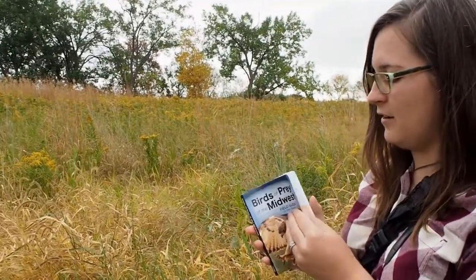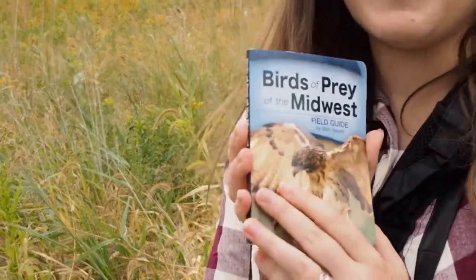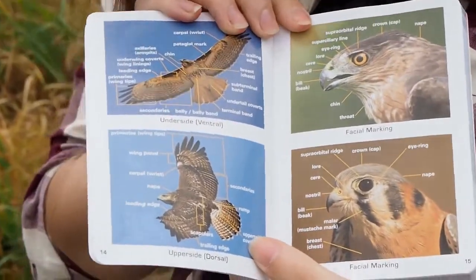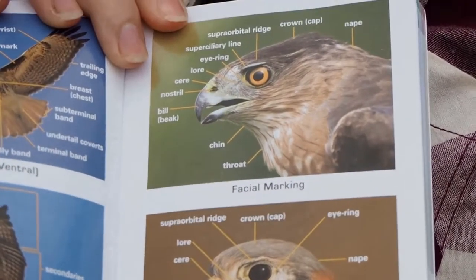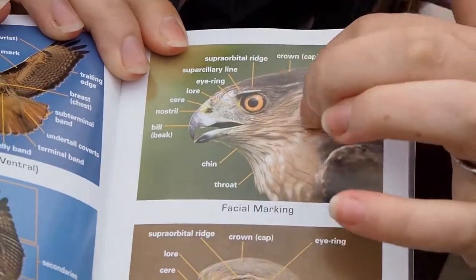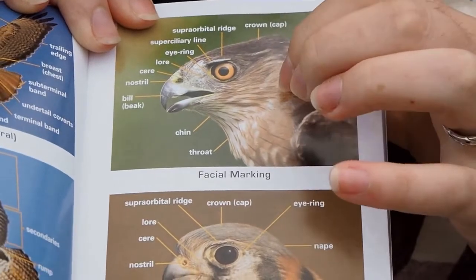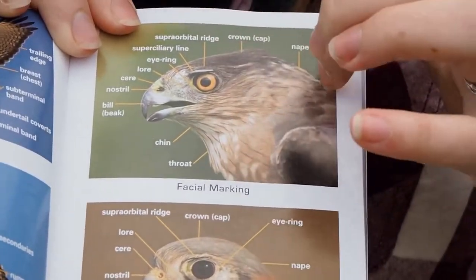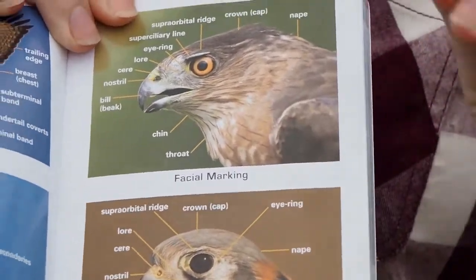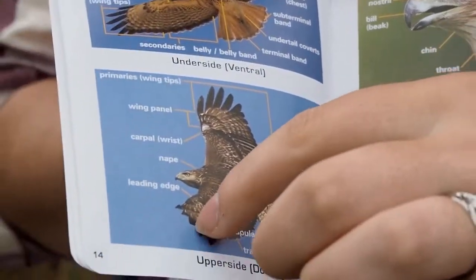And speaking of, this is actually a really cool book. I love it. I'm still working on my raptor identification, and this is a really good book teaching you about what to look for whenever you identify not only raptors, but really any type of bird. So some key spots to look at is always around the eye area. A lot of birds will have markings around their eyes. That's a good spot to look. The crown is a good area. The chest is another area that if you only have about a split second to look at a bird, those are some good areas to look at, as well as along the wing area.